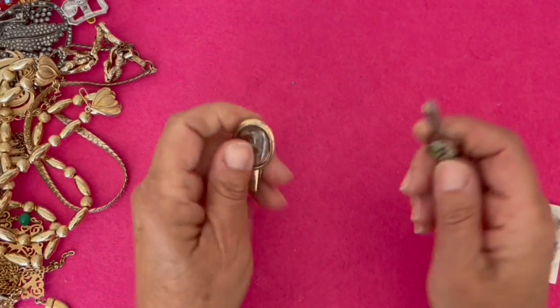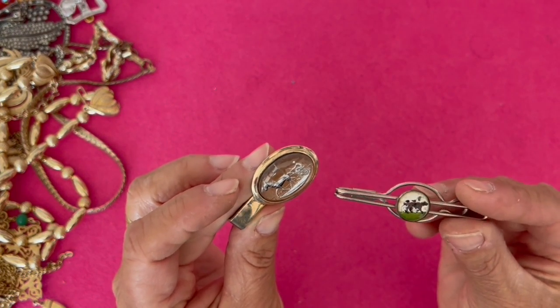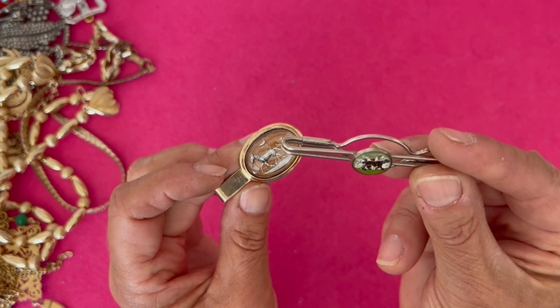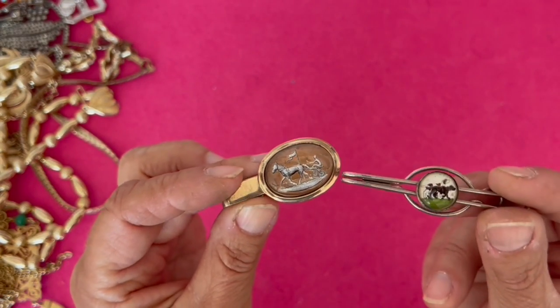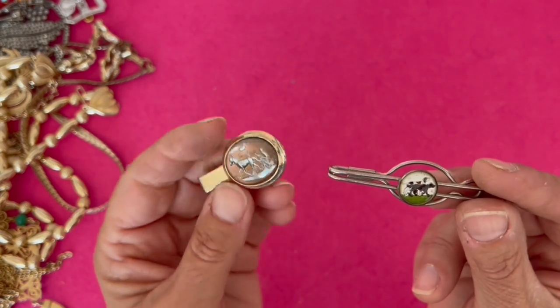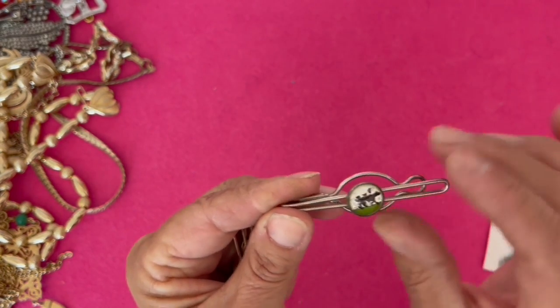And then the last of the men's jewelry are these. Now, I have seen these advertised as Essex crystals. This is not an Essex crystal. These are glass, and they're basically made to look like Essex crystals. They are reverse painted, formed in the glass.